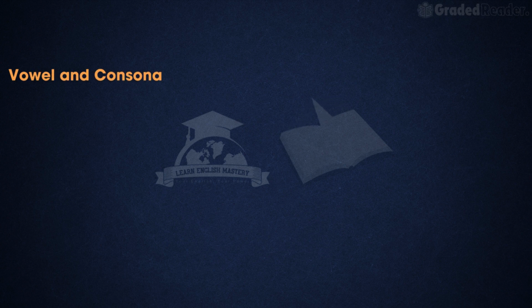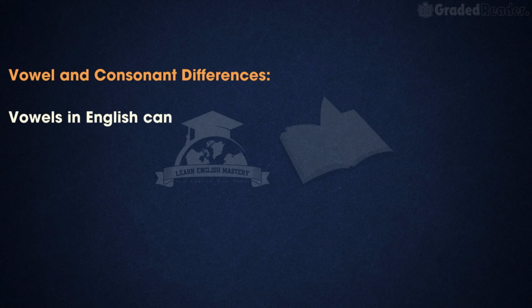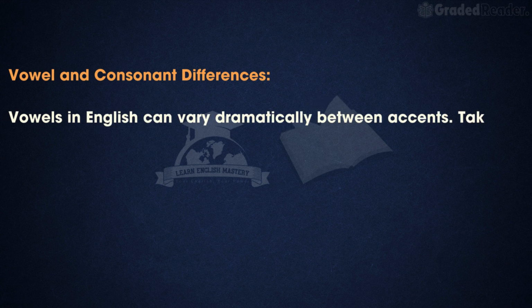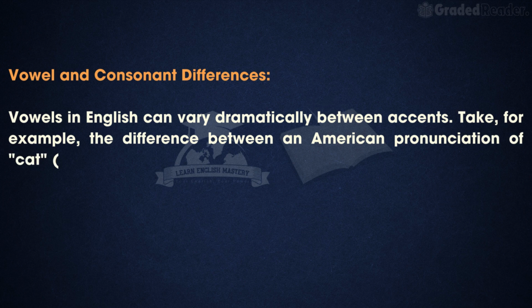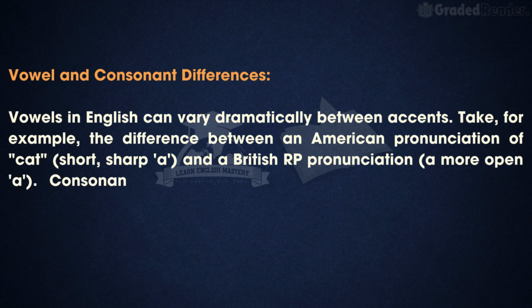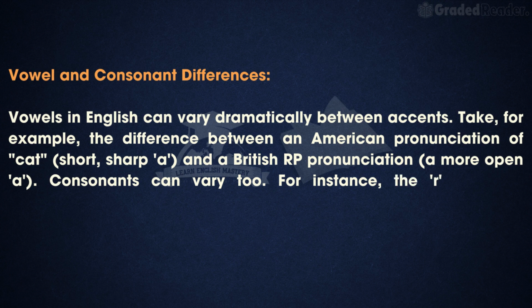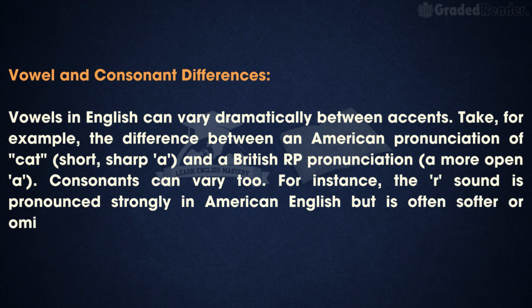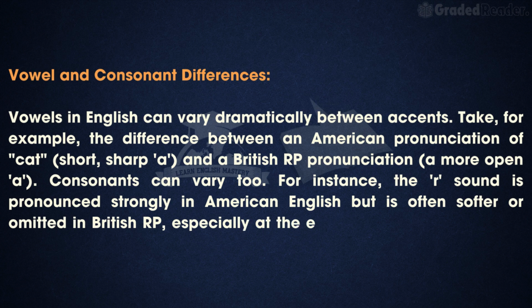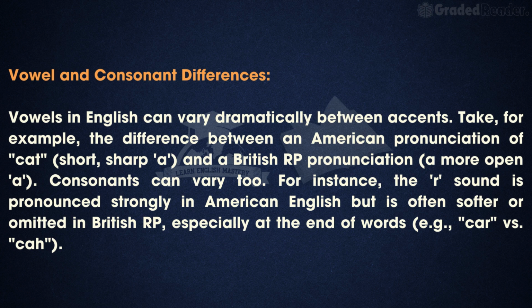Vowel and consonant differences. Vowels in English can vary dramatically between accents. Take, for example, the difference between an American pronunciation of cat, short, sharp, and a British RP pronunciation, a more open. Consonants can vary too. For instance, the R sound is pronounced strongly in American English but is often softer or omitted in British RP, especially at the end of words, e.g., car versus CAH.